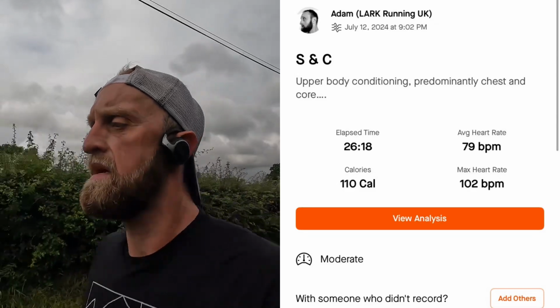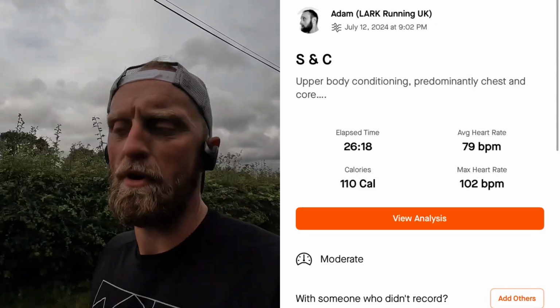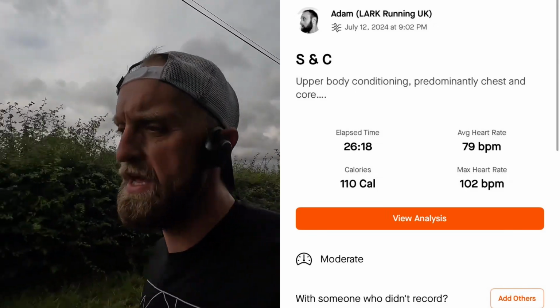Friday night after the run, I wanted to get some strength and conditioning in. I didn't want to leave it till Saturday, which was the day before the trail race, so got the strength and conditioning session in. This week I think it was upper body, chest and back, so I got that done. Banked that on Friday night, again working on everything holistically, not just the running. Make sure we look at the other stuff like the recovery, foam rolling, and the strength and conditioning sessions.